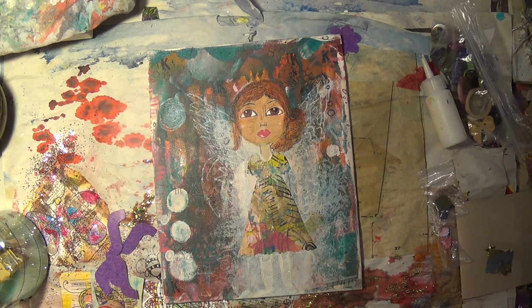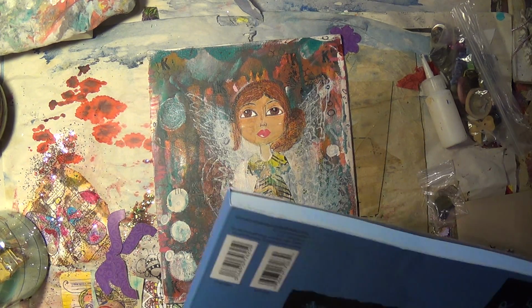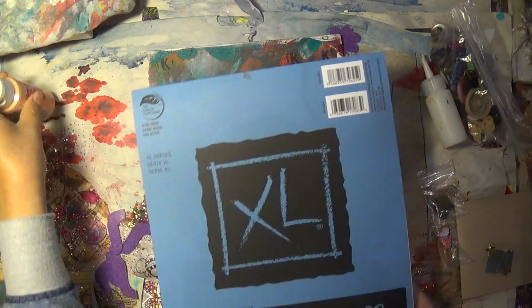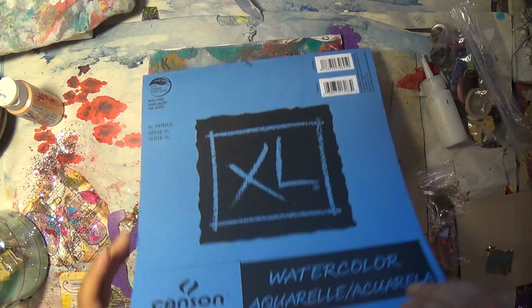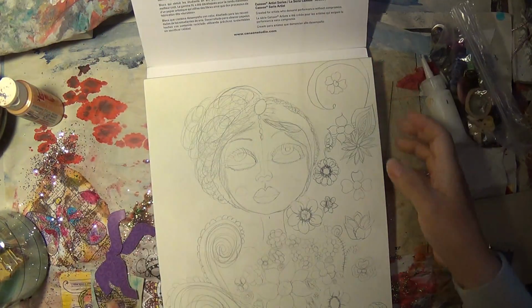Here it is. Let me show you guys. This is my second face, and I'm actually very, very proud of it. So here's my first face, and here's my second face. I really like the way it's coming out.